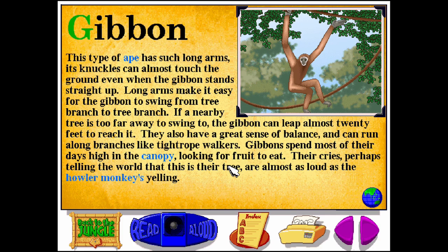Gibbon. G-I-B-B-O-N. This type of ape has such long arms, its knuckles can almost touch the ground even when the gibbon stands straight up. Long arms make it easy for the gibbon to swing from tree branch to tree branch.